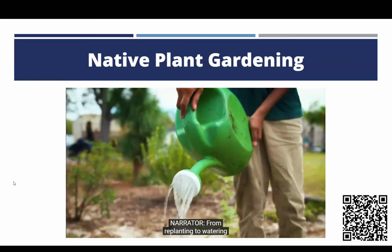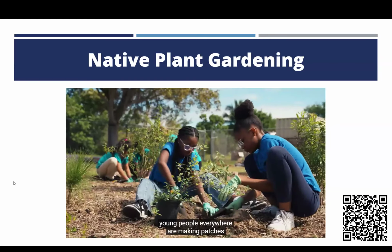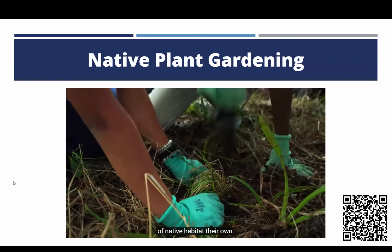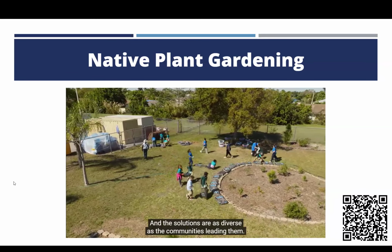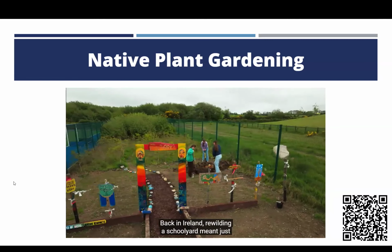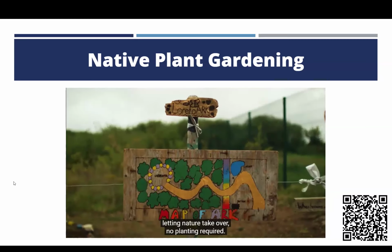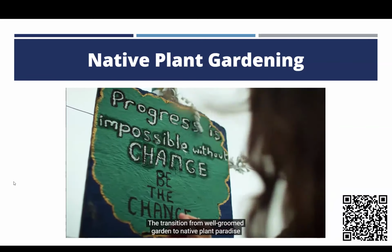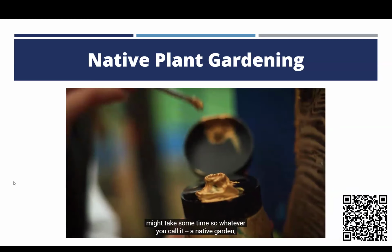From replanting, to watering, to keeping non-native plants at bay, young people everywhere are making patches of native habitat their own. And the solutions are as diverse as the communities leading them. Back in Ireland, rewilding a schoolyard meant just letting nature take over, no planting required. The transition from well-groomed garden to native plant paradise might take some time.